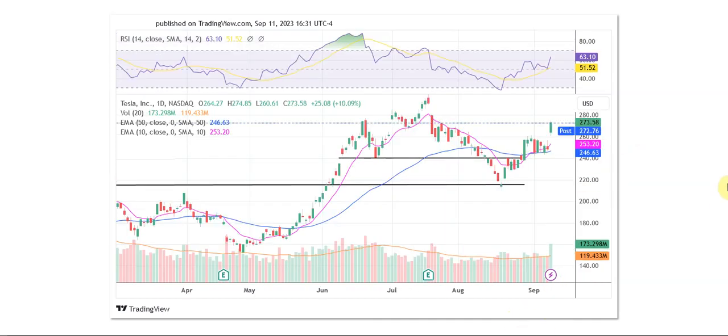Next is Tesla, and this is our final stock. Unfortunately, this only goes back 6 months. This line goes back much further, and we had a floor price. It bounced off and is moving back up. The stock is above both moving averages, 10 and 50-day. The RSI is above 50. It's been above 50 for several trading days now. Everything's looking good. We had a good volume today of 173 million shares being traded.